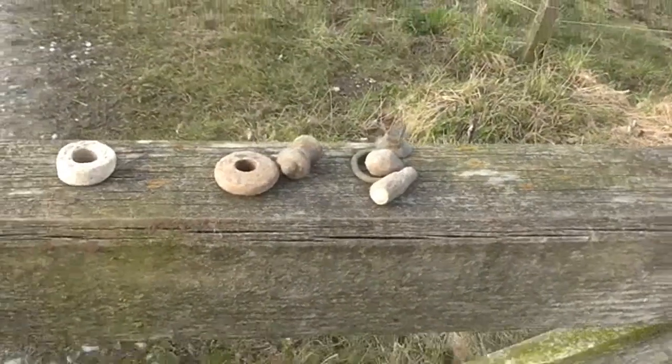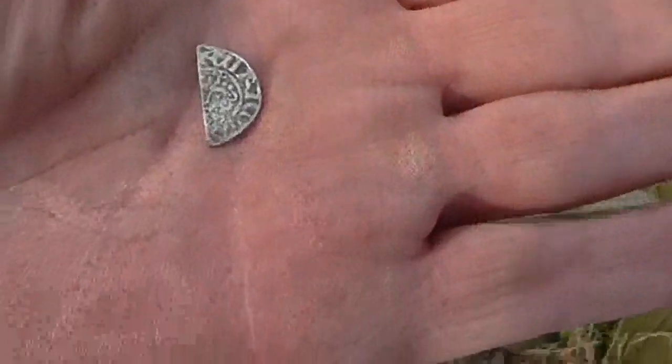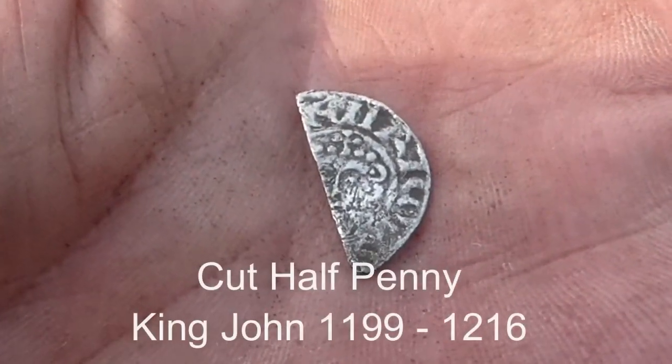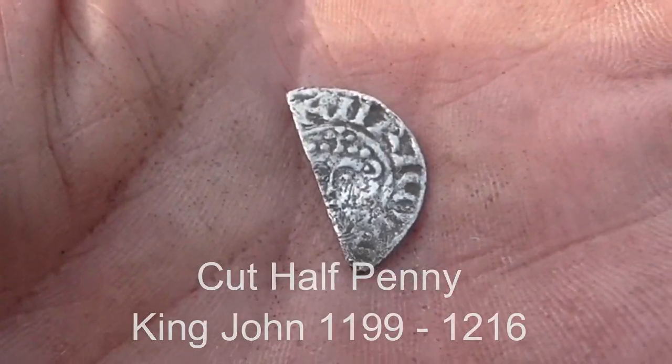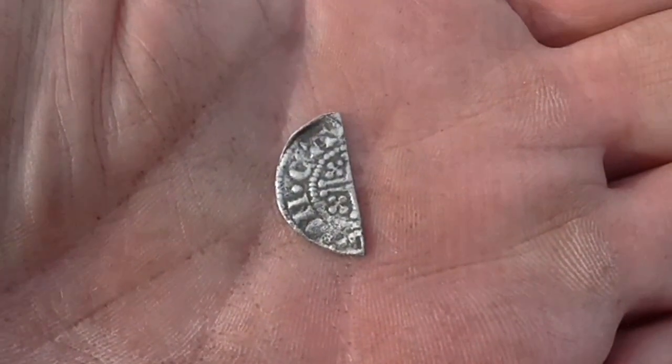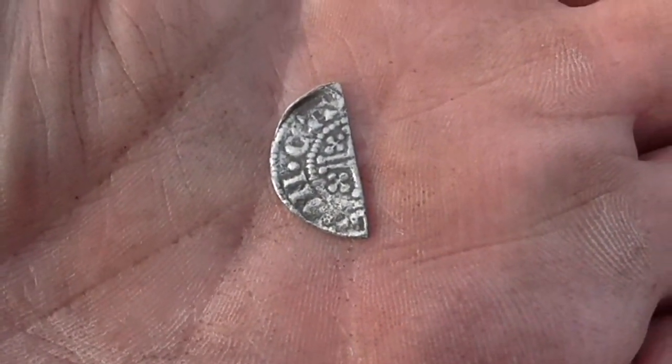So here is mine. Well, I got some bits and pieces there, but this is what I want to put forward for my find of the day. It's a cut half penny of King John, 1199 to 1216 AD. It's a lovely coin. And there's the other side. And I suppose, being a cut half rather than a full penny, it makes it that much harder to find.